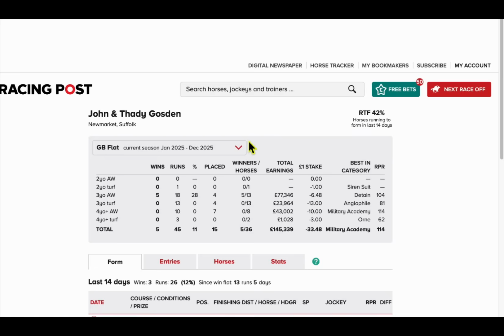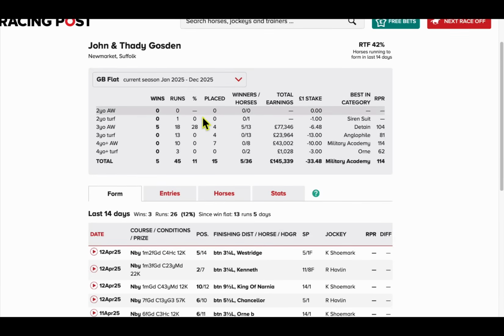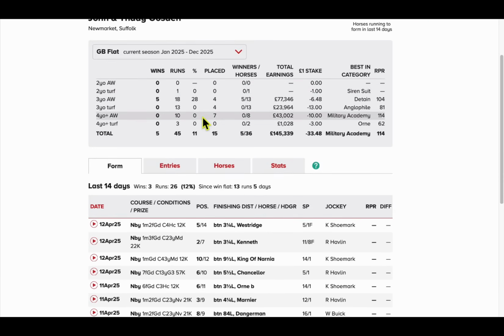The reason I'm putting this out is I've had quite a few runners since the start of the season. 17 on turf total, and he's not had a winner. Some of them are going out like street lights, they really are. Johnny G, or John and Thady Gosden. He's not having a good start to the season, I'm telling you now.